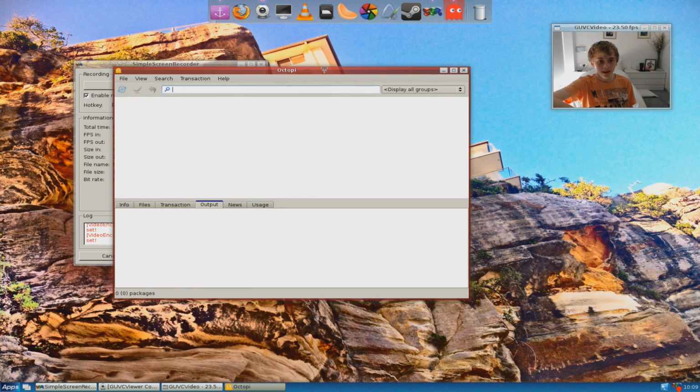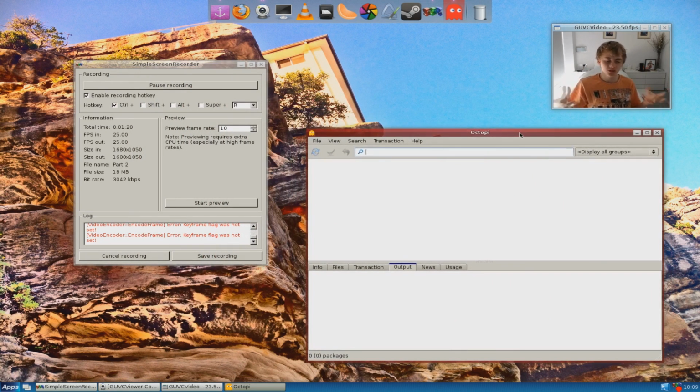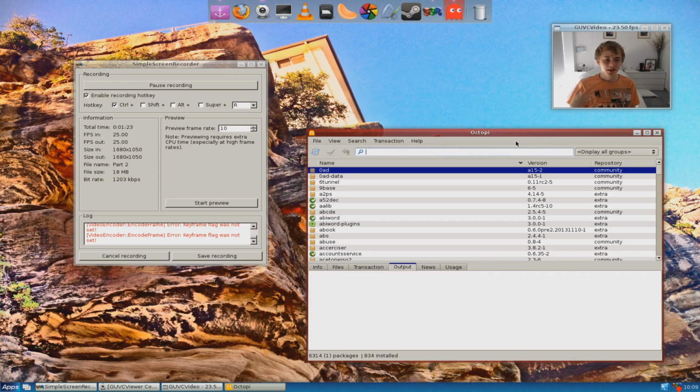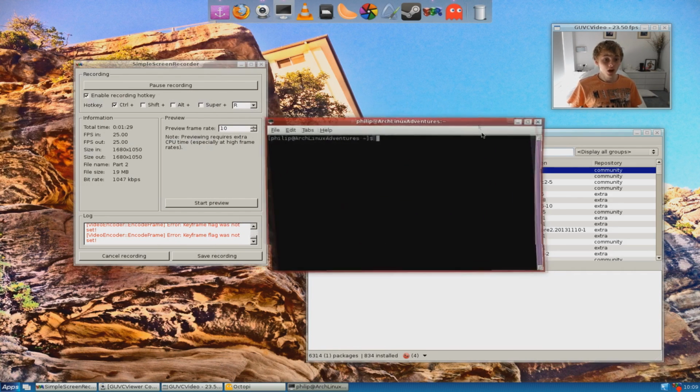So let's open Octopi, and I'm going to try and install VirtualBox with Octopi. I tried to do it before, but I was getting all these lib errors, and the lib errors went when I updated my system. Now, talking about updating my system, I'd better do that right now. pacman -Syu. I think that's it. I've got to do sudo. And let's see if this works.